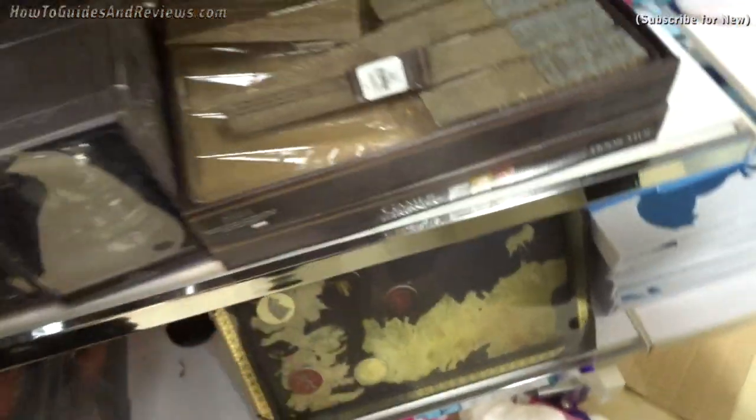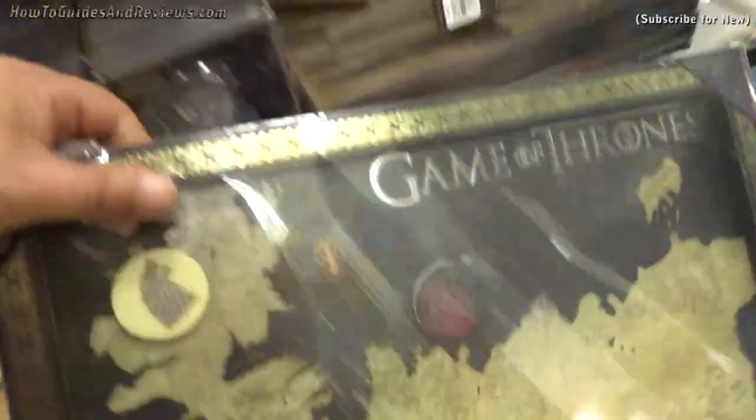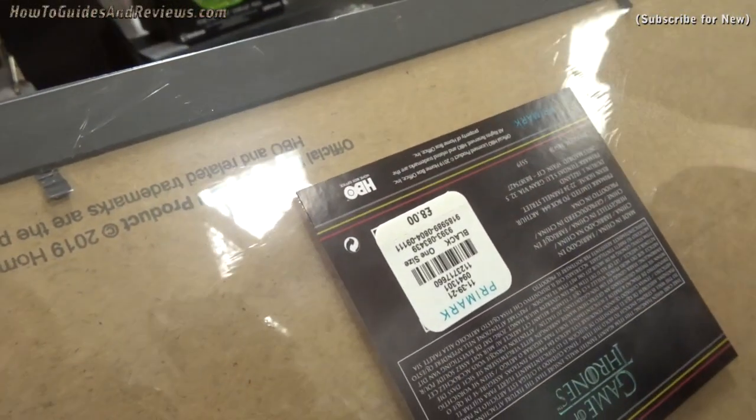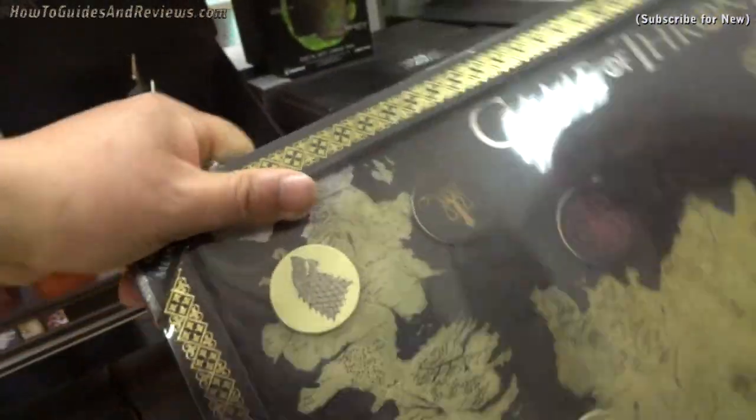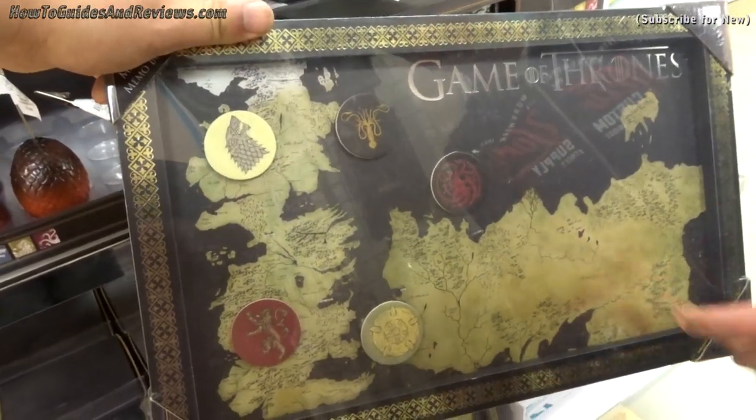It's finished. Oh, look, what's that? That looks nice. How much is that? Dragon egg. £8. Yeah. What is it? Mat. Magnet mat.